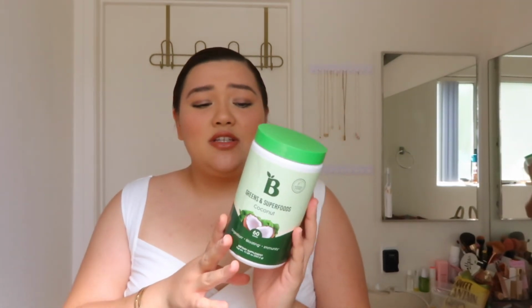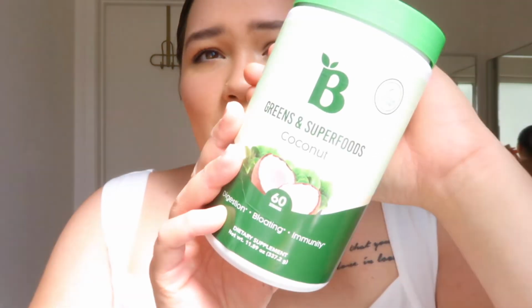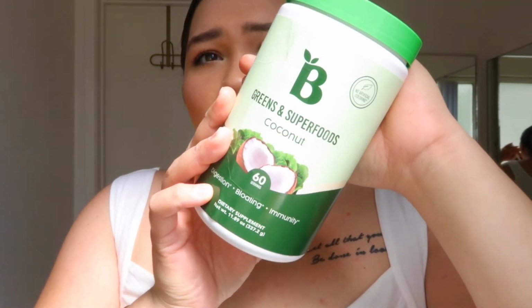It comes with a little scooper. So basically you just put one scoop into 16 to 18 fluid ounces of liquid, either water. I've seen people mix the orange flavor with orange juice. I mixed this with coconut water before and it tasted really good. Or you can just take it as a shot. Either way, I just put these in water, I froth it, and then I drink it every morning and every night, and it's just supposed to help with your gut health.